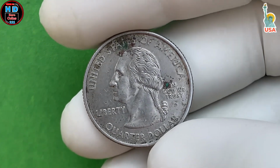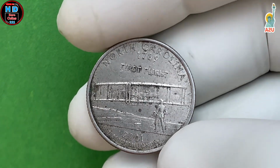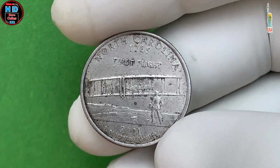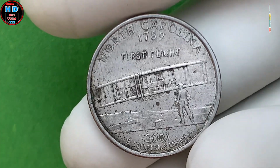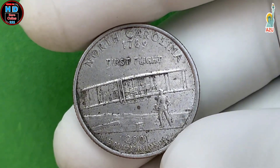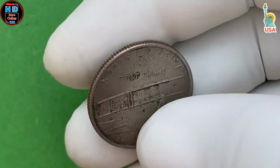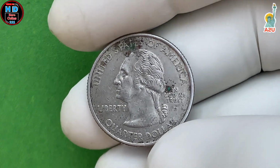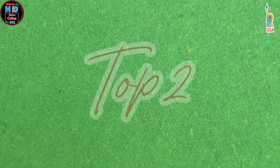In conclusion, the 2001 North Carolina Washington quarter dollar is far more than just a coin. It's a representation of the ingenuity and spirit of North Carolina, commemorating the groundbreaking achievements of the Wright brothers. It's a piece of American history wrapped in artistry and craftsmanship. Whether you're a seasoned collector or a newcomer to the world of coins, this quarter holds immense potential for both enjoyment and value. Keep your eyes open, and who knows, you might just discover a hidden treasure worth more than you ever imagined. Top 2.